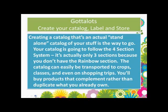So for got-a-little, that's what you're going to do. You're going to make those impressions and integrate them into your 4-section system. If you're a got-a-lot, you're going to create your catalog. So creating a standalone catalog of your stuff is the way to go if you're a got-a-lot or think that potentially you're going to be a got-a-lot.